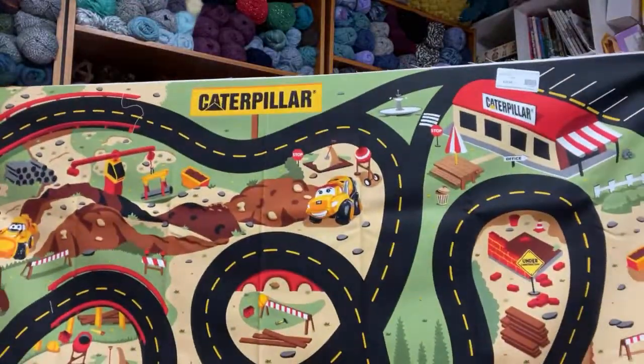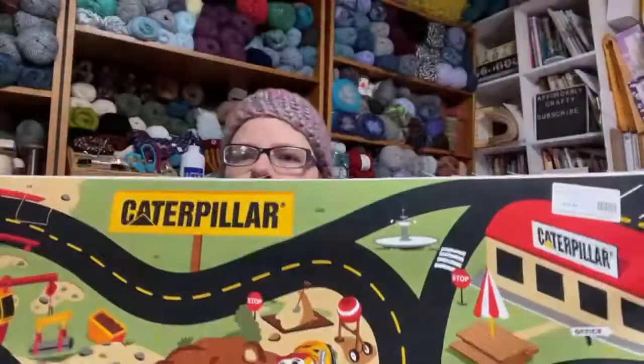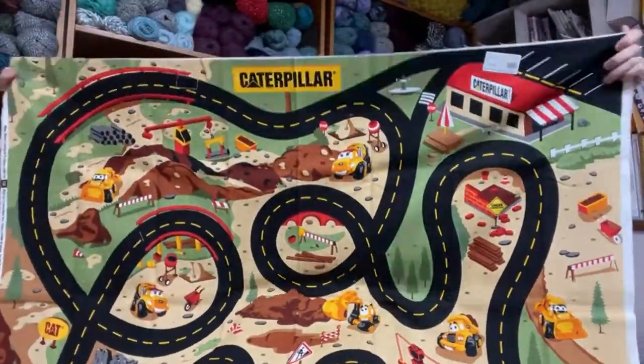So it's one big piece of very thick material that's obviously branded Caterpillar, but I'm going to turn it into a rug for my son's room. His birthday is in March, so it's coming up soon. So I'm going to be sewing this to a backing fabric. He loves construction stuff and he loves cars, so this will be fun for him to use in his room. And this was, I think, like $12 for this piece of material, and it is $12.99.